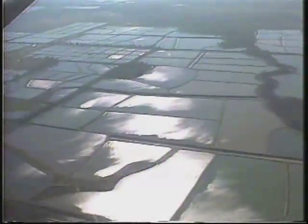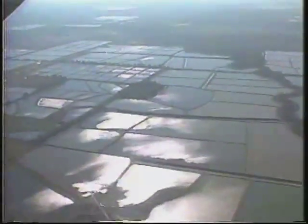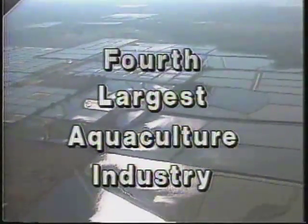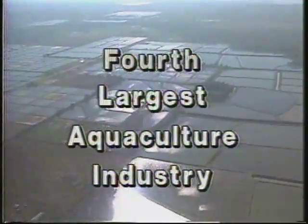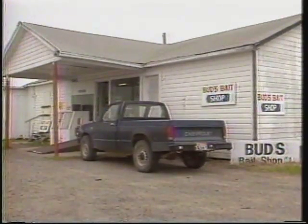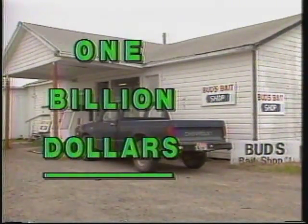A substantial industry has grown to meet that demand. Currently, baitfish farming is the fourth largest aquaculture industry in the United States. The retail value of baitfish sold each year in North America has been estimated at $1 billion.